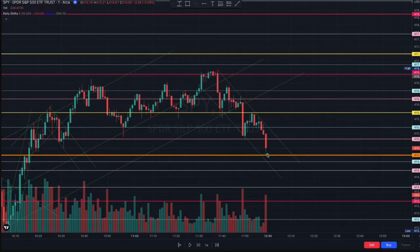Now, if the buyers are taking back control and break out of the channel, you have to close all your puts. No need to be holding them, right? When do we know our sellers are still in control? We know sellers are in control if they continue some sort of controlled buying channel and they form a clear bear flag right here.